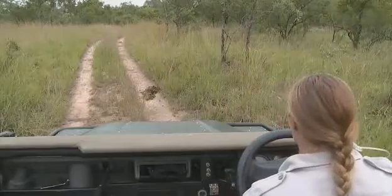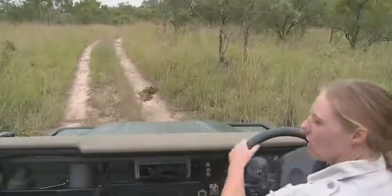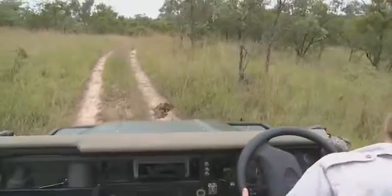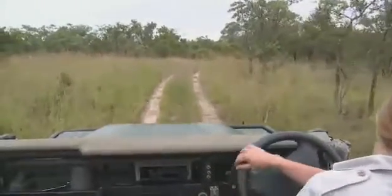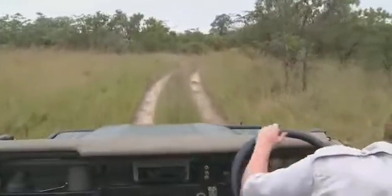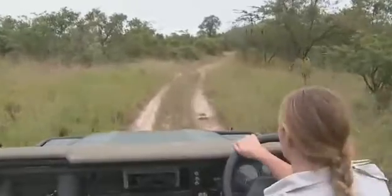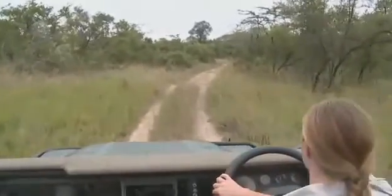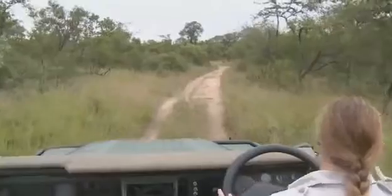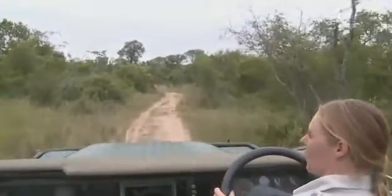So hopefully there's a few potential guides out there, or people learning to be a guide as you're driving around on safari with us, you might be able to ID the dung. Who Dung It? Quite an easy one to start with. You might have another one a bit later on.